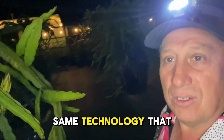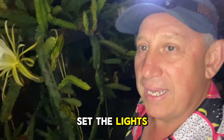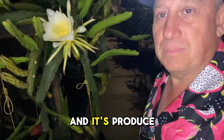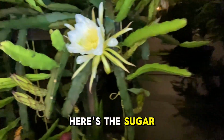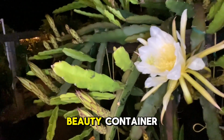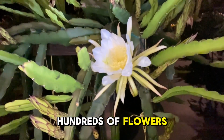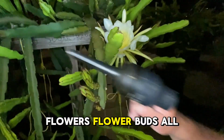Okay. Here's my greenhouse. See, the greenhouse has lights inside. So we're using same technology that people use in Asia. You know, they set the lights all over the dragon fruit farm, and that's produce more. Welcome, welcome, welcome. Here's the Sugar Dragon. Here's my beauty container with hundreds and hundreds of flowers all over the plant. Look at this. Flowers, flower buds all over.